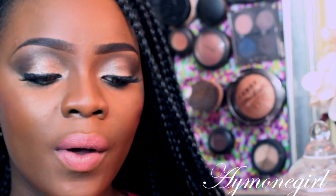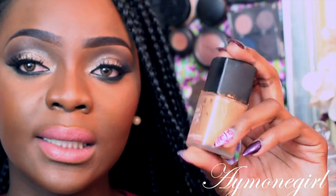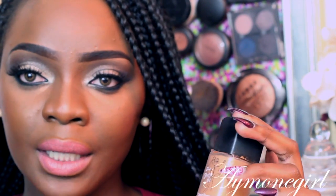All right, then I also have my Glisten Me. I've never talked about this officially, but this is a skin illuminator that I'm using. I've used it here. You apply it on your skin, you buff it on very thoroughly with a buffing brush, and then you apply this first, and then you apply your foundation on top of that.